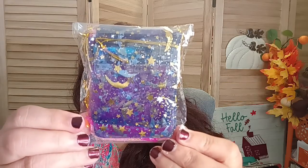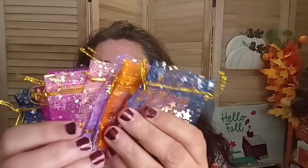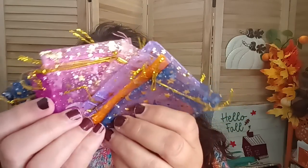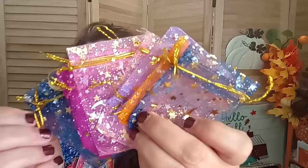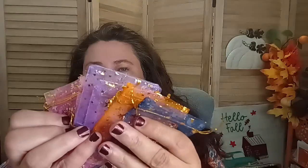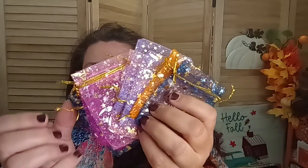I thought these were absolutely gorgeous. I do have some ideas for these besides, you know, sending out goodies. They do come in different colors. I know I got these really cheap. They were in a really low price offer. And these are the colors that they come in, okay? Very pretty. And they all have the same little design going on. But I love these colors. They're just so pretty. So I got those.